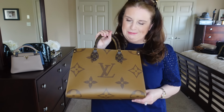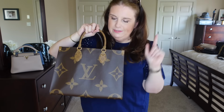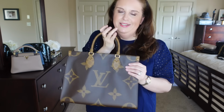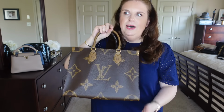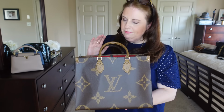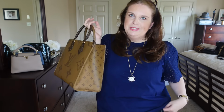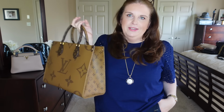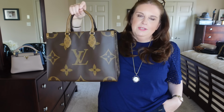I have one tote from LV that's like, what do you call it? Reverse monogram. There we go, I got it. This is the On the Go, in size MM. I got this one in Florida during vacation, because that's where I usually shop. I don't have a Louis Vuitton boutique or any designer boutique here in my town. I can only buy pre-loved in the stores here.